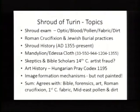As far as Jewish burial practices, the Shroud shows exactly the way it would have been done historically, as well as in the Pray manuscript, with the hands folded over the groin of the naked body. The body was intended to decompose in a year and then be put in a bone box. So it was definitely not that.